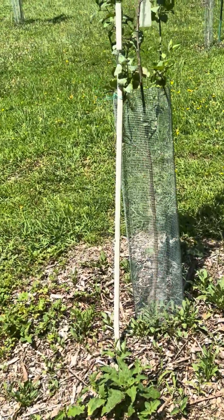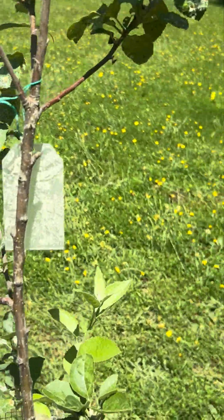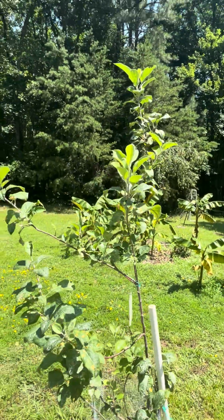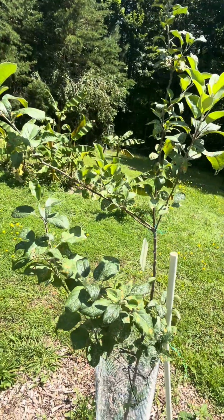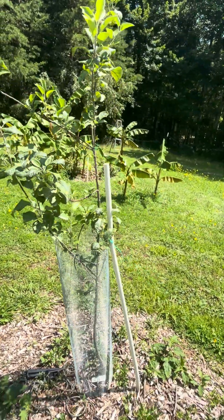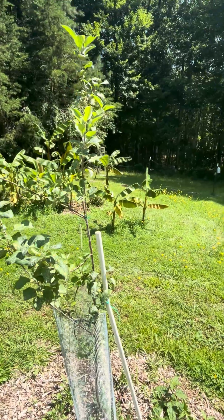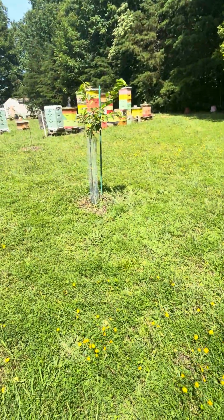Okay, now we're going into where I have most of my apples planted at. This one is the Rubaiyat. It is a red fleshed apple. And I just planted that, I think, last fall. No, it wasn't this past fall. Not 2024 fall, 2023, I believe. But I'm not going to go through all the labels. I'm just going to tell you what I have.